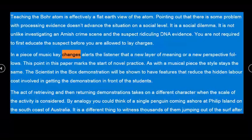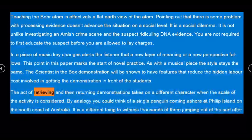In a piece of music, key changes alert the listener that a new layer of meaning or a new perspective follows. This point in this paper marks the start of novel practice. As with a musical piece, the style stays the same. The scientist in the box demonstration will be shown to have features that reduce the hidden labor cost involved in getting the demonstration in front of the students. The act of retrieving and then returning demonstrations takes on a different character when the scale of the activity is considered.